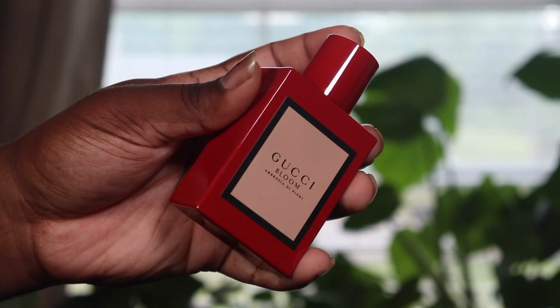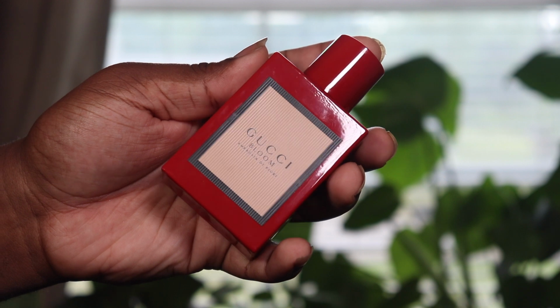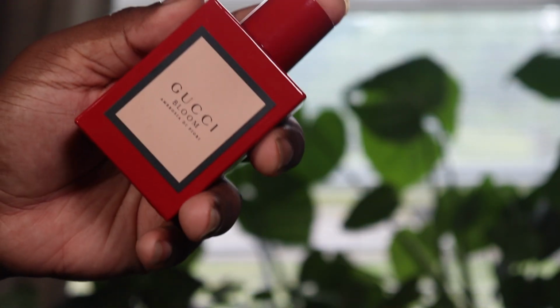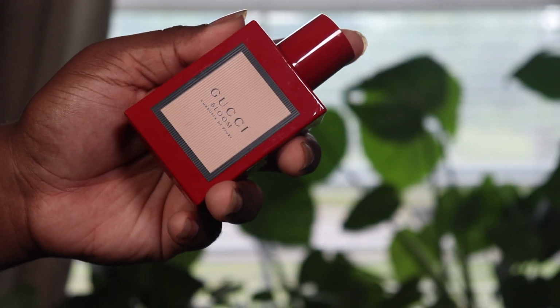So the first fragrance in my fragrance collection is the Gucci Bloom Ambrosia di Fiori. I don't know how to pronounce that, but just know it's the Gucci Bloom in the red bottle. And spoiler alert, I have all the Gucci Bloom fragrances from that whole Bloom line except for the original, because I don't like the original. It just smells like alcohol to me.